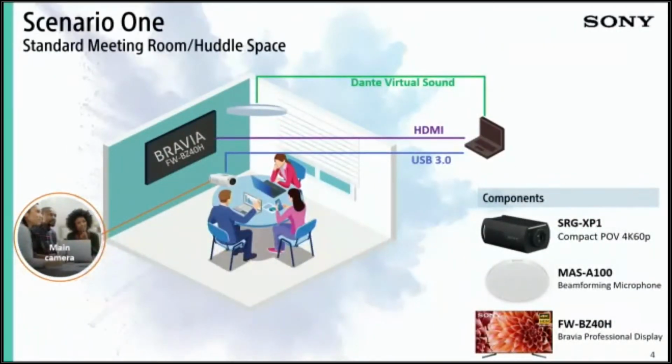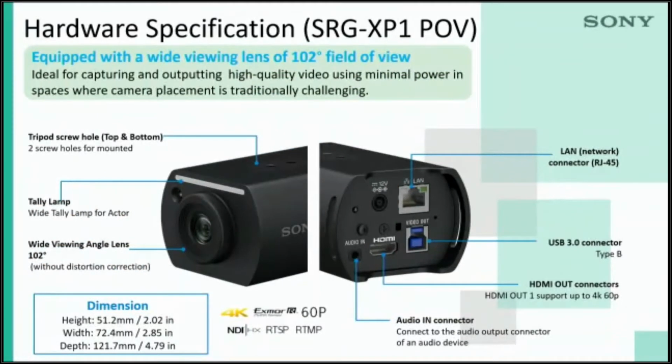This is for our standard meeting room or personal office where you are virtually hands-free with the help of the beamforming microphone and POV camera. We have also integrated our BRAVIA display for view of the far end. Some key points on each of the components.